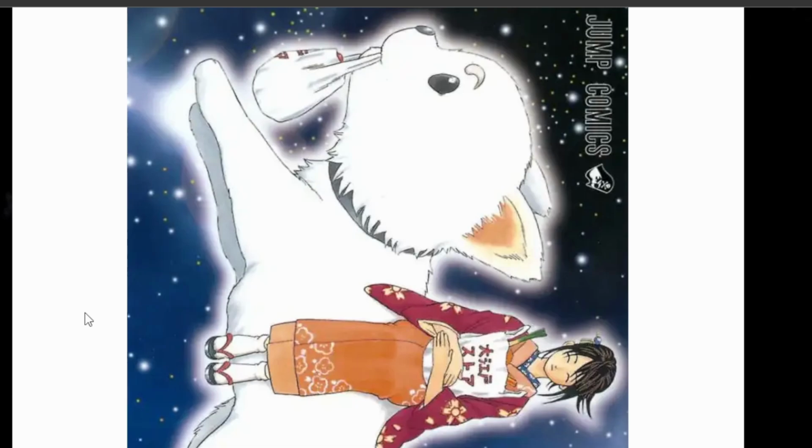It does help a whole bunch, which thankfully, the fans of Gintama are very supportive people. They will gladly leave comments because they're like, oh my god, I can't believe someone's talking about one of my favorite series. And it is always awesome whenever I see it. I love reading comments like that.